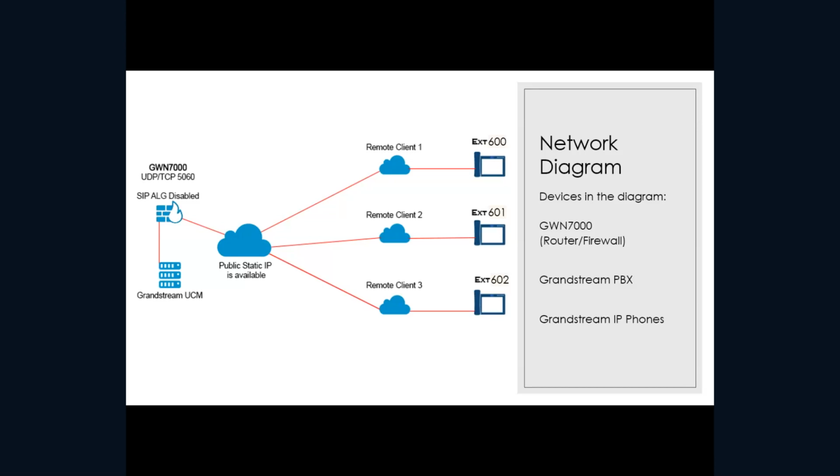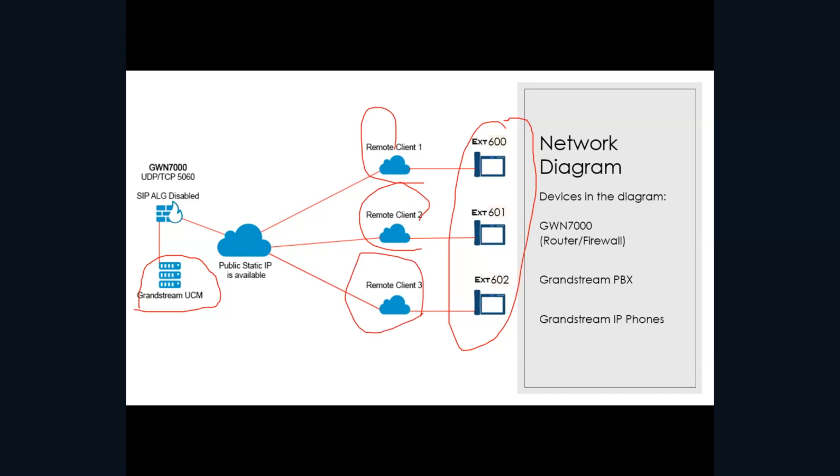Anyways, this is the network setup that I have prepared for this session. I'm sorry that you didn't see it earlier, but the Grandstream GWN 7000 is our firewall router, using the Grandstream UCM 6510. The IP phones are deployed to different locations and we need to register them in the PBX. So let's assume that this is the office PBX and these are the phones from each of the users' houses. Let us say extension 1 is Rachel, extension 2 is used by yours truly, and extension 3 is used by one of my colleagues as well.